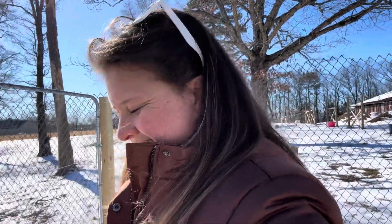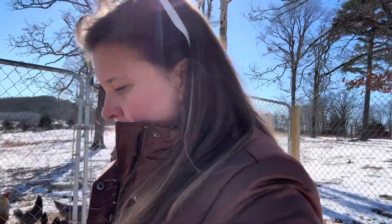Pretty interesting, this kitchen remodel. And I just want to clarify about the cabbage.